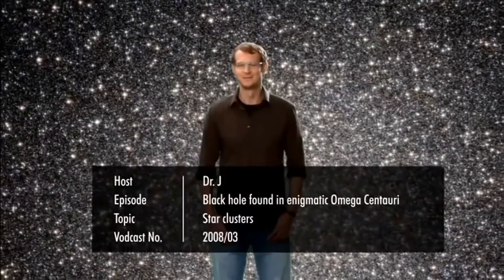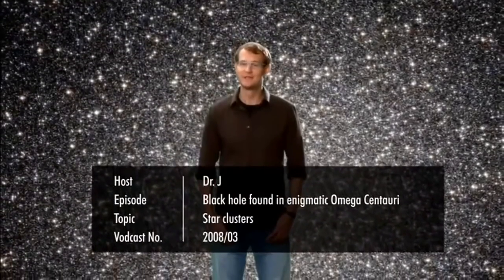Welcome to the Hubblecast. Today's cosmic guest star is a very special object. Omega Centauri has long been known to be the largest and brightest globular cluster visible in the night sky. Now, a globular cluster is a nearly spherical group of tens to hundreds of thousands of old stars, tightly bound together by gravity and found in the outskirts of many galaxies, including our own Milky Way. Beautiful but enigmatic, Omega Centauri has always been a bit of a puzzle to astronomers.